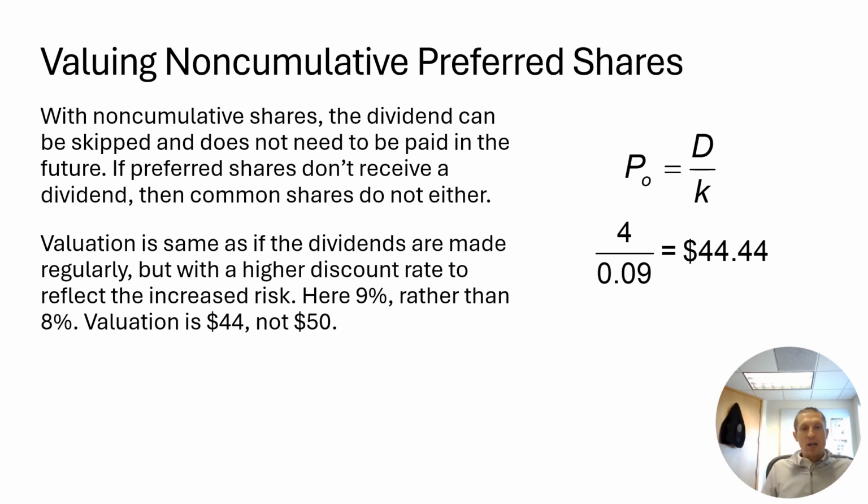All right, so let's look at, again, valuing non-cumulative preferred shares. I talked about cumulative preferred shares. Non-cumulative is another way that the dividends are paid out. With non-cumulative shares, the dividends can be skipped and do not need to be repaid in the future, right? If preferred shares don't pay that dividend, common shares do not either, right? So there is that component of it.